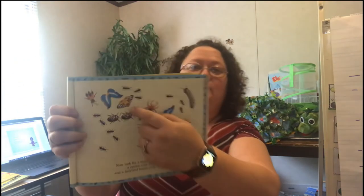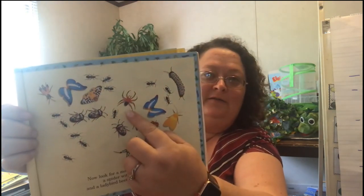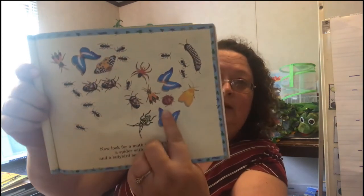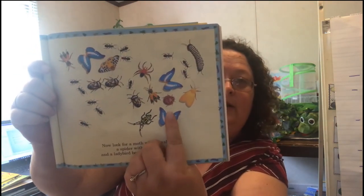Okay. Now, the moth with 6 ovals was right here. Your spider with 8 legs is right here. And a ladybird beetle with 10 spots was right here. They look kind of like a ladybug, but they're called a ladybird beetle. That's pretty interesting. Some good looking bugs here.